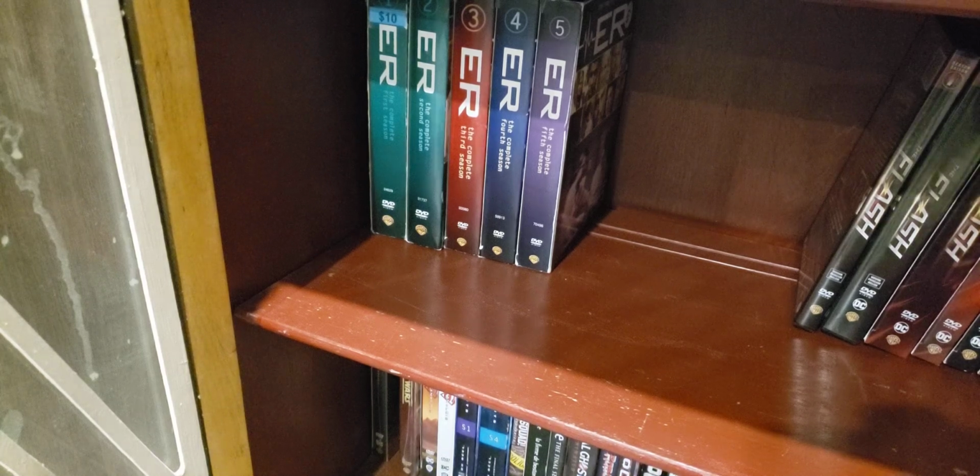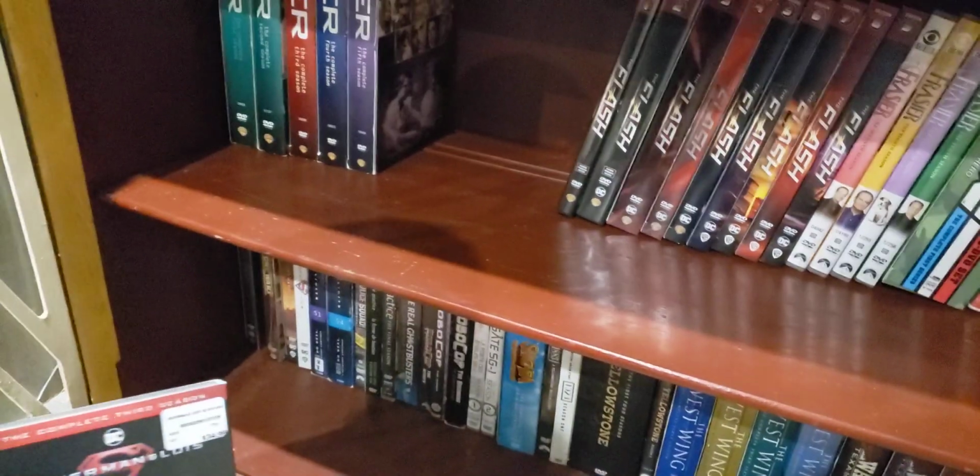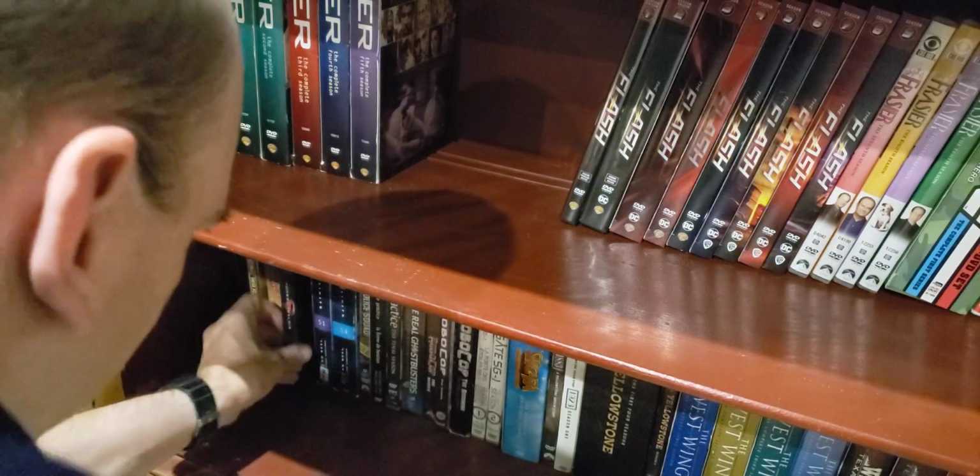Okay. So let's see what else we've got here. Titans, Three Stooges. I think we're getting into the James Bond movies now. Oh, there's the 3rd season of Superman and Lois. Didn't want it to go missing, so it can go right in here. There you go.